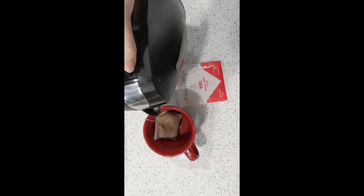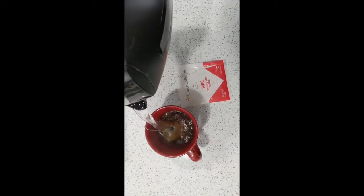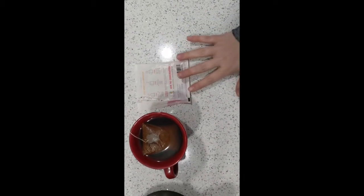So we're gonna put it in the cup. We've got boiling water. We're gonna gradually pour it over the top. It expands like a tea bag. And the directions are actually on the back of the bag here. It says you wanna dunk it for 15 to 30 seconds or longer for added strength. And it also says that you want to steep it for 5 minutes, or you can leave it in longer for a stronger flavor. So we're going to wait for 5 minutes.